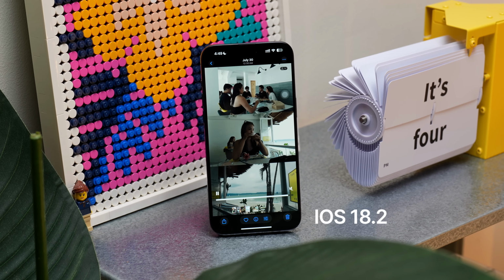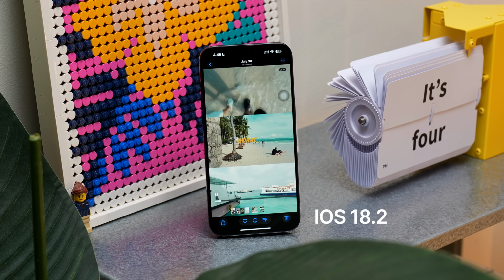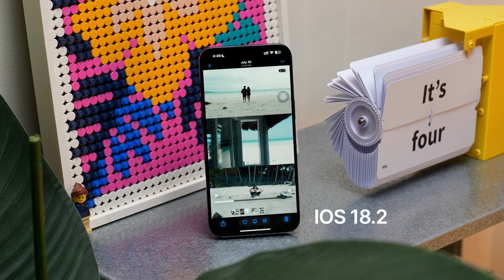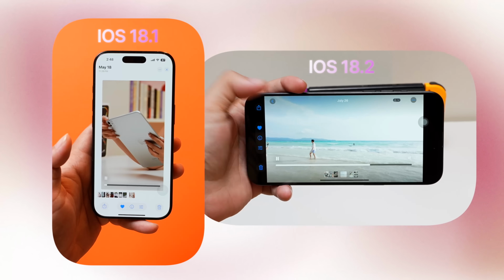Yung bago sa 18.2 is that they were able to eliminate yung thick borders around the videos that appear on the earlier iOS 18 version. Meaning, you no longer have to tap on the video for full screen playback.